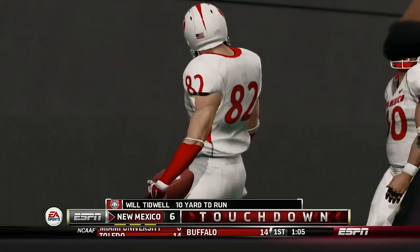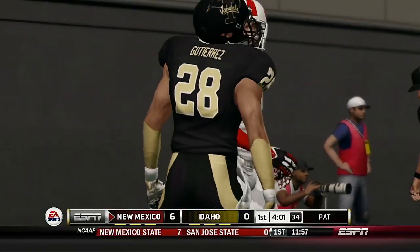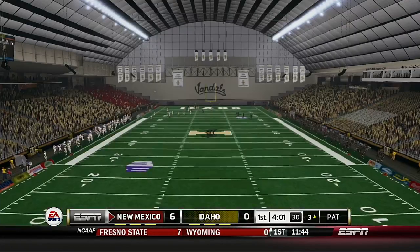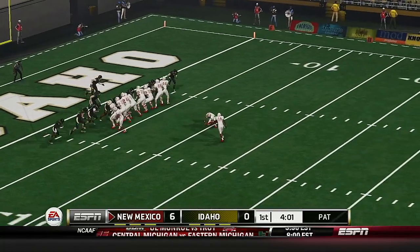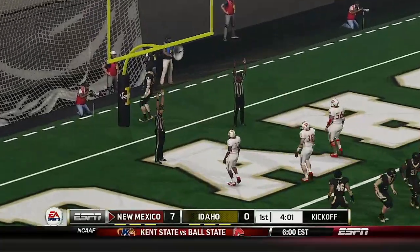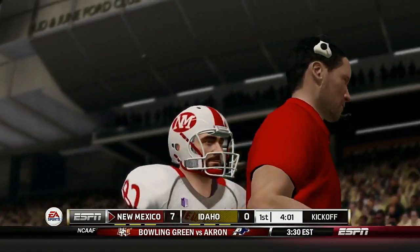Touchdown, New Mexico! And he adds the extra point. A four-play, 63-yard drive, and they come away with a touchdown.